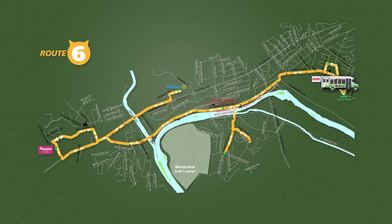Route 6 begins at the Kingsport Transit Office. It then travels to the downtown Food City. It then travels down West Center Street to Netherland Inn Road. It then passes by the Richfield Circle and then continues down the Easley Court. It then returns back to Netherland Inn Road and continues on to West Stone Drive.